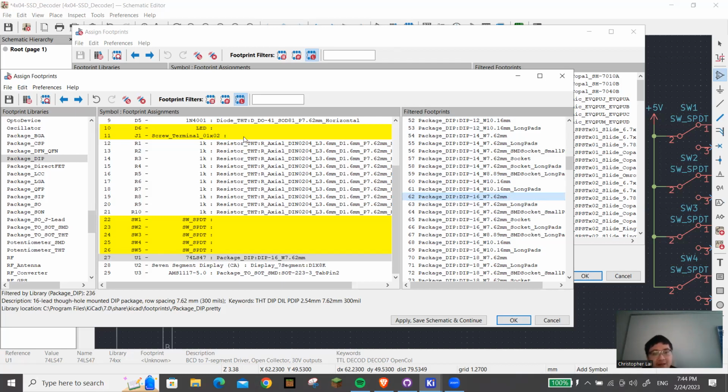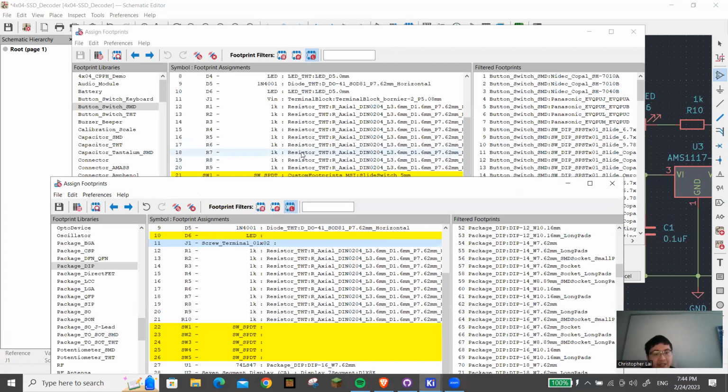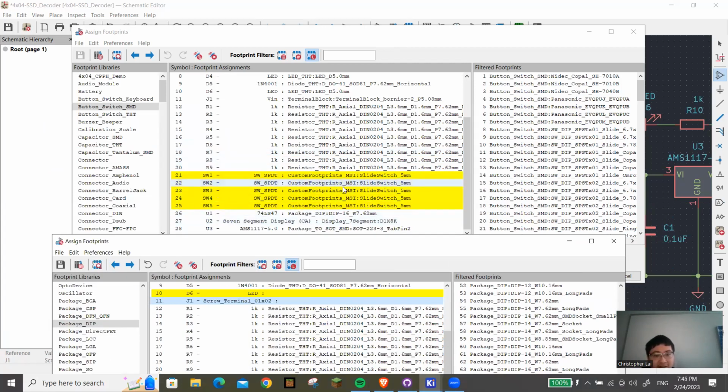Okay. Next, we're going to go to screw terminal. For the screw terminal, we need to get the, let's see where it is on mine.